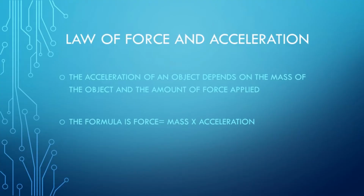Now let's talk about Newton's second law, or the law of force and acceleration. This law states that an object's acceleration depends on the mass of the object and the amount of force applied. This is the law that goes with the formula force equals mass times acceleration. For this reteach, we will focus on how each of the variables are related to each other and not on the calculations. Remember, you already tackled the calculations on our force and motion test you took about 2 weeks ago.